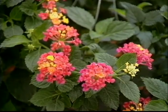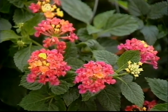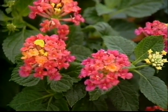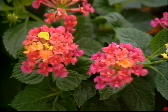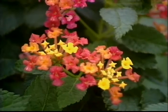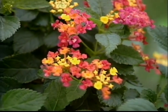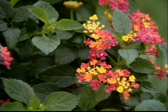The other thing that you might want to keep in mind about the lantana too is that they combine well with the other summer flowering plants. So if you use a little bit of white or blue with them, then that even lifts this color even more in the landscape. Lantanas are not heavy feeders. However, it's a good idea to feed them 2 or 3 times during the summer growing season.